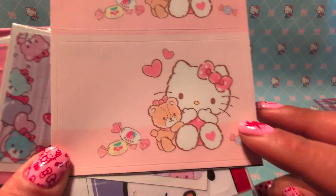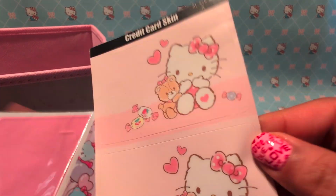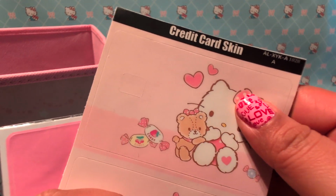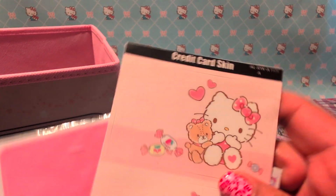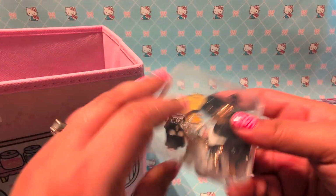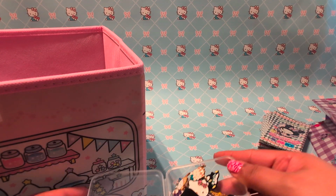But how cute is this? And the little candy, that's really cute. And it's a nice material. It kind of feels like a really thin silicone. It doesn't feel like regular plastic paper. So it's nice, really good quality. Appreciate that. And I also got tons of pins. I collect pins, so if I see one that I like, I'll get it.